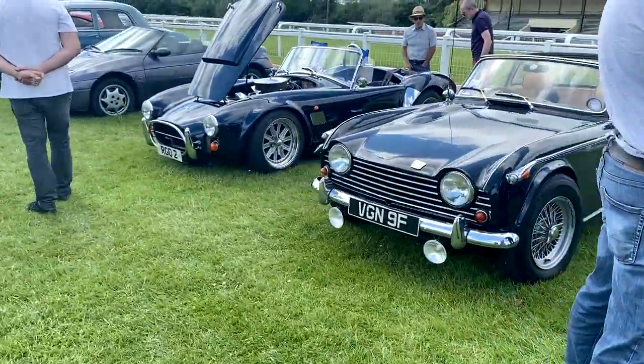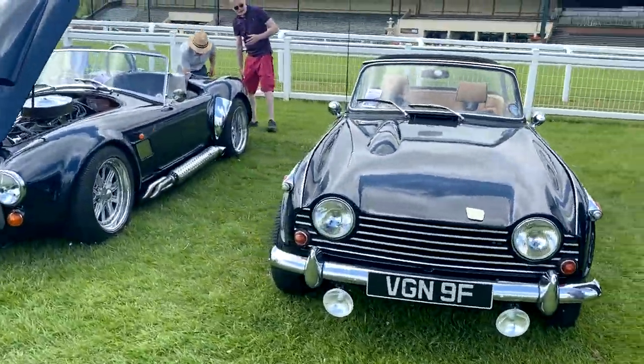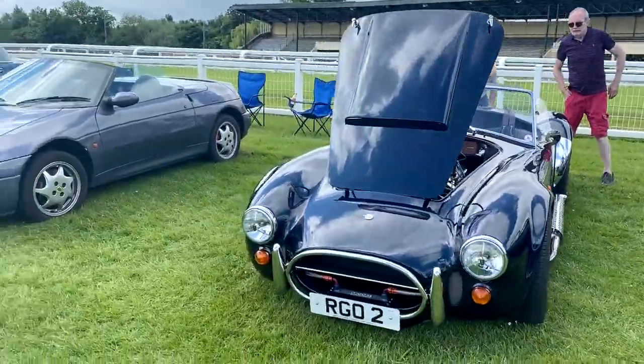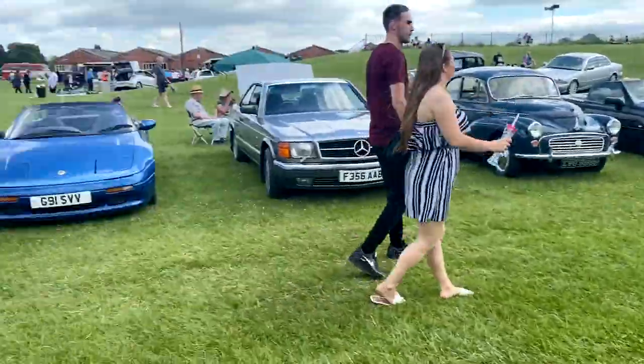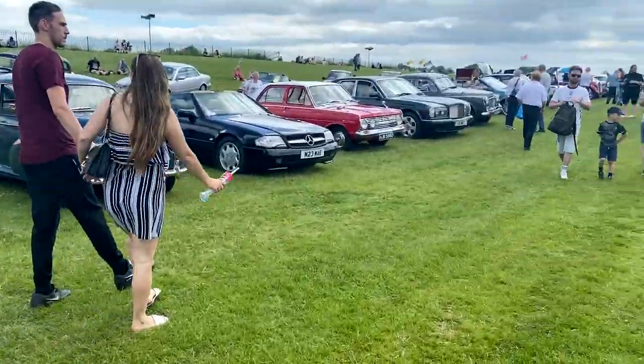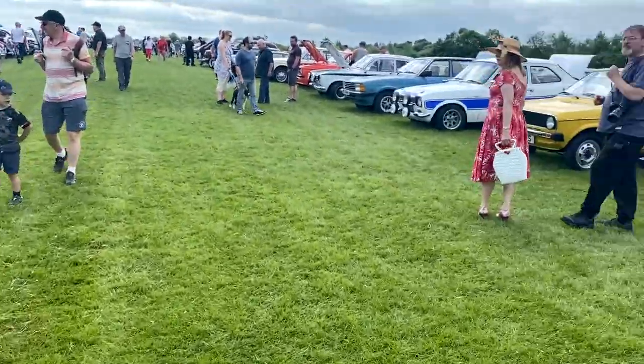I'm not going to go into too much detail on each one because there's way too many cars to get through. But some very nice ones indeed. There's also just loads on this side as well, just everywhere today. We'll have a look on this side.